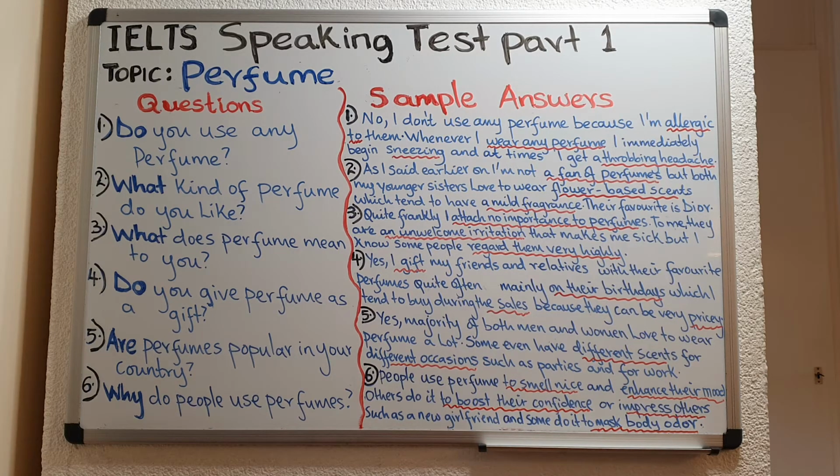But both my younger sisters, so I brought in my younger sisters, they love to wear flower-based scents. Now, flower-based scent perfumes are perfumes that smell like flowers. And they tend to have a mild fragrance, which means that they are not very strong scented perfumes, because we have different types of perfumes. We have flower-based scents, and we also have some spicy-based scents. So there are different types. Now, I also pointed out what their favorite perfume is, and that is Dior.